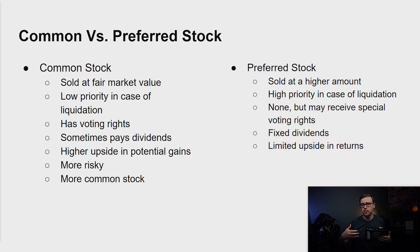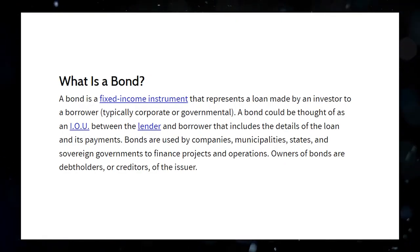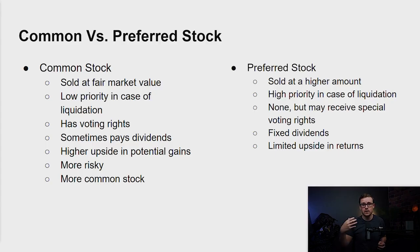A way to think about preferred stock is almost like it's a bond, if you're familiar with that. Preferred stock is pretty much an instrument of debt, where you're going to get paid a fixed amount almost no matter what, even if the company goes under. So it does have limited upside when it comes to the returns, but it also has limited downside as well.